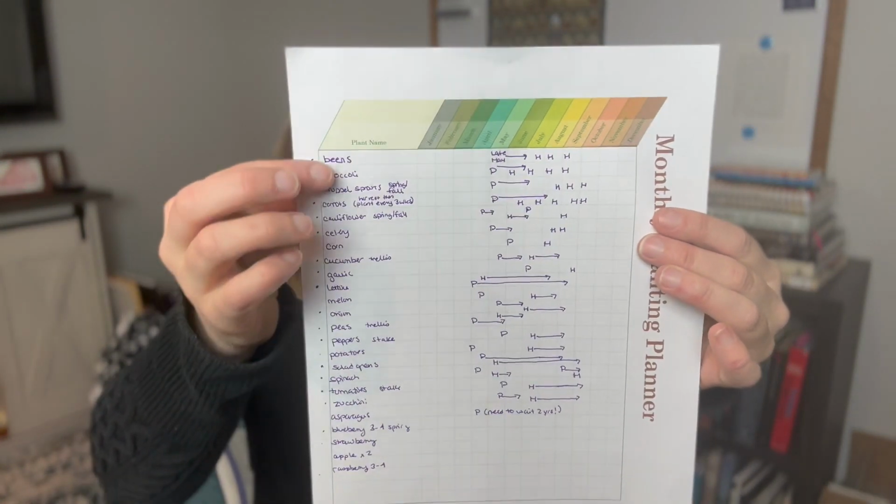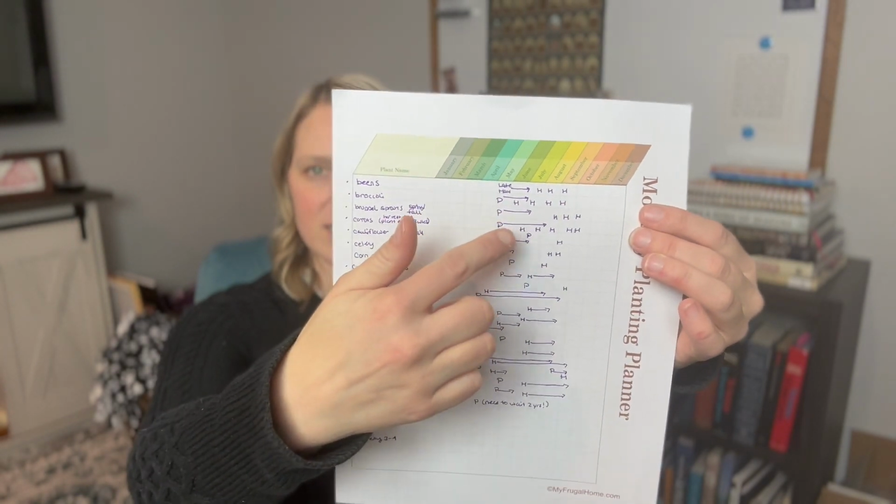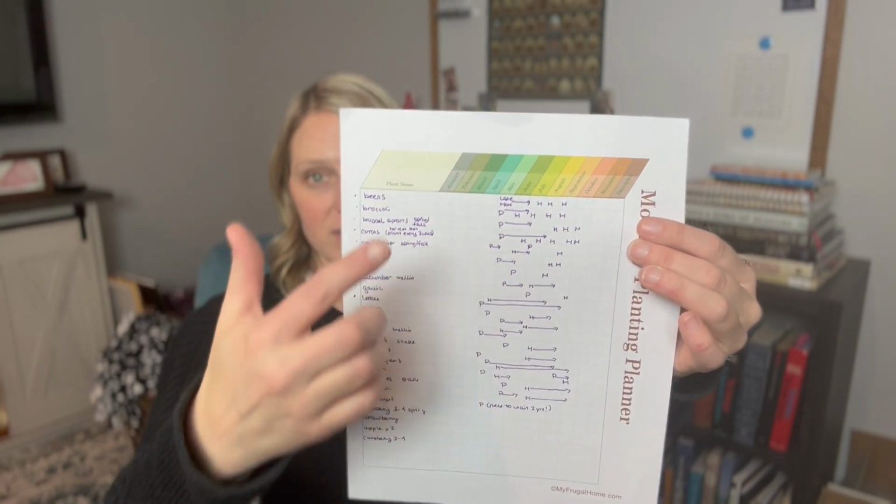This one, which I actually started to fill out, is the monthly planting guide, so you can list the plants and then you can make note of when's the ideal planting time for them and when the average harvest is. And then the months are listed on the top there.